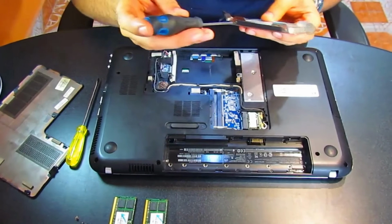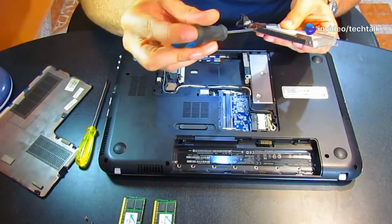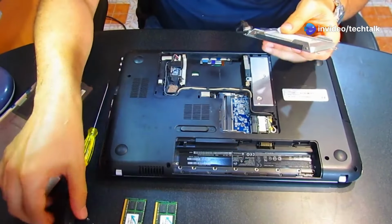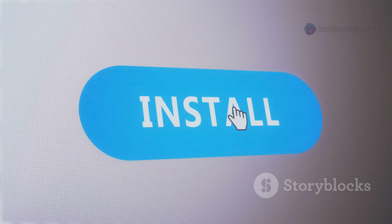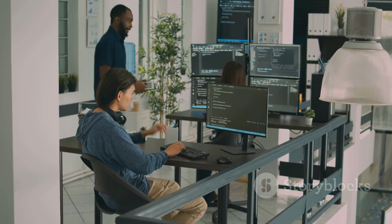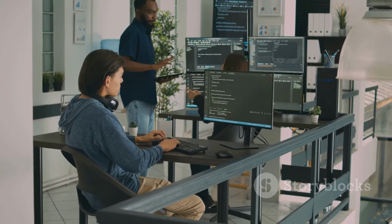But if you're feeling a bit more adventurous, you might want to install Linux on an older laptop or desktop. Distributions like Ubuntu or Linux Mint are user-friendly and perfect for getting started. Okay, now that you've got your setup, let's get learning.